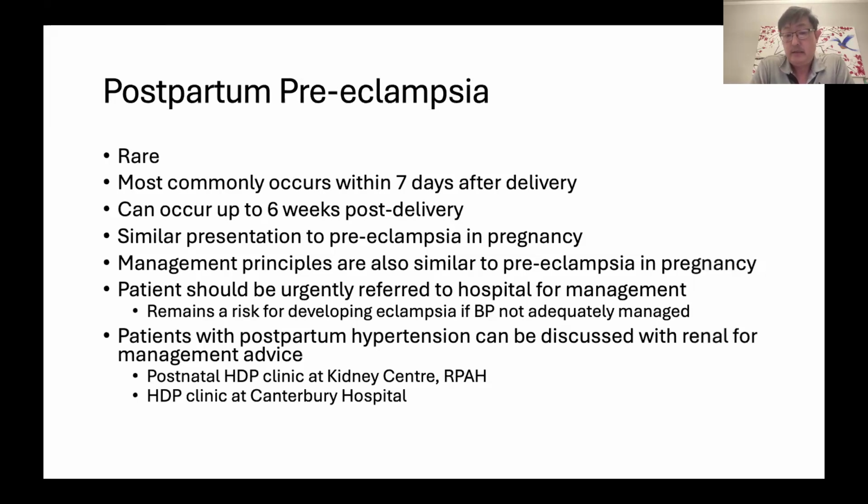And clearly, if you're having any concerns, we're happy to be contacted, either myself or Dr. Vaughan, who's one of the other nephrologists involved with the HCP clinic at RPA, or Dr. Winter over at Canterbury Hospital, to discuss what should be done. In these cases, your main thing is that once you confirm the blood pressure, you commence her on medications. Depending upon the level of blood pressure, she may or may not require admission to hospital. In severe hypertension, definitely. In mild to moderate hypertension, between 140 and 150 to 160, the patient can potentially be managed as an outpatient.